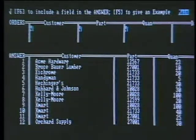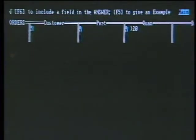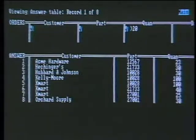But people never get it quite right the first time, so we make it very easy to go back up and say, for example, say I want to specify only those orders that are greater than 20. And again, it's very quick. You can change your mind. And to show you that it's relational, we can go back and say I want a query form, say for our clients list, because I want to see the address of these people. And it's another query form.